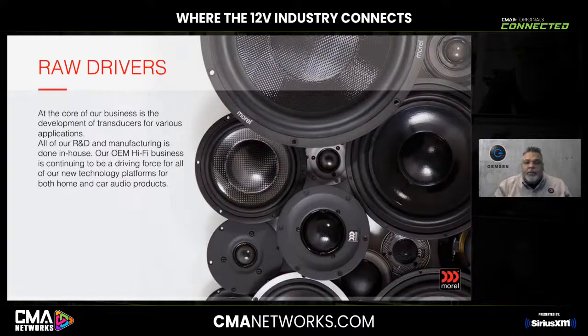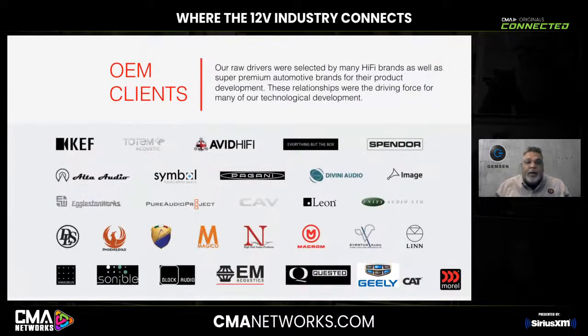So on the OEM side, here's just a tidbit of some of the different brands that are available. You might recognize some of these brands. Totem, it's a Canadian brand. They're using some Morel drivers in their speakers. There's Kef, there's Magico, very high-end home audio brand. There's a lot of recognizable brands. And the reason why they're using Morel is because Morel is able to achieve things in technology with their speakers that you simply just can't source or outsource elsewhere.